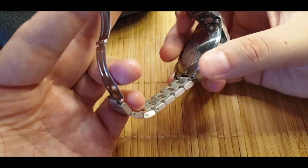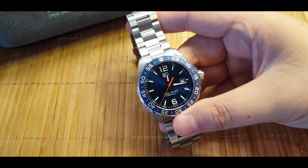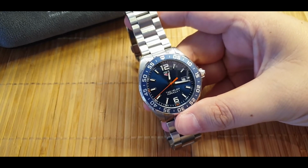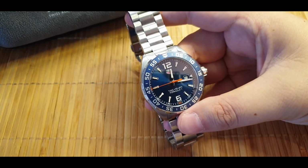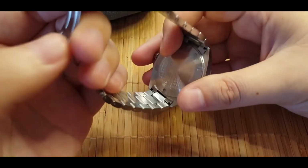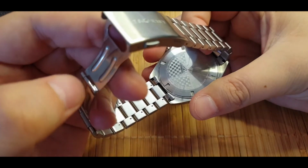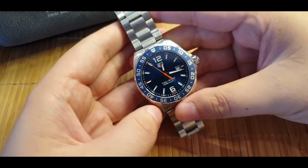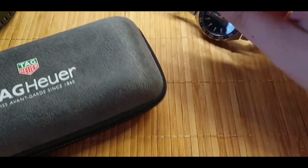You are wearing a Tag Heuer, and no matter what watch snobs think about it, in a normal world, outside of the watch collector nerds, this is a pretty good bang for the buck. You have good quality, solid end links, a great quality bracelet, and I showed you the box several times. This time I bought this watch used.